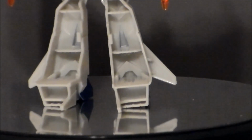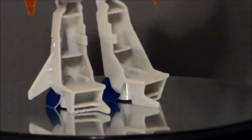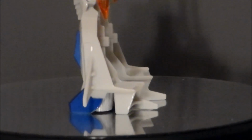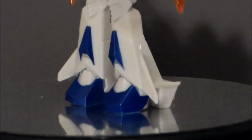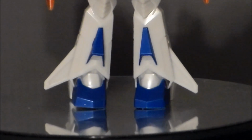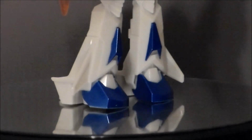But overall, pretty decent. Like I said, it looks almost like the feet should be, I don't know, like a base or something for a smaller bot. Almost look like shelving units. It's very strange. He's got the back pieces to hold him upright, which works, I suppose. But yeah, it's that metallic blue that catches the light that really sets this figure off.